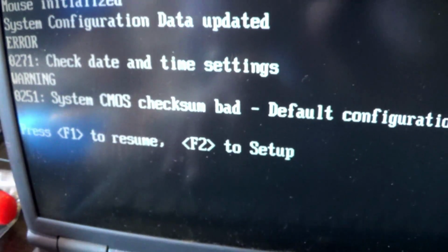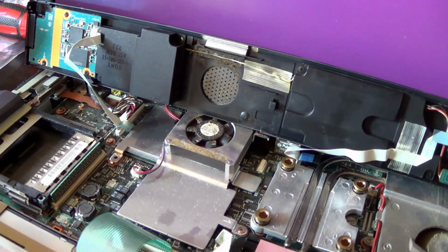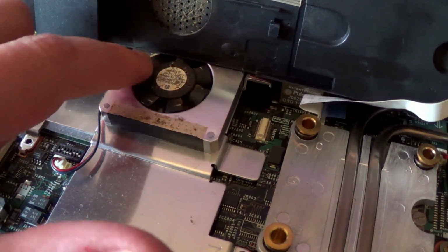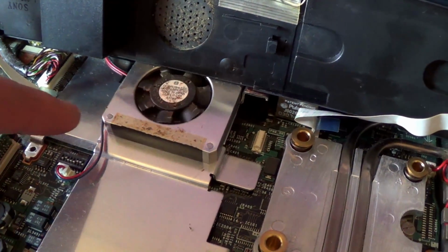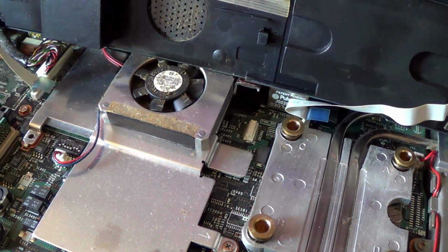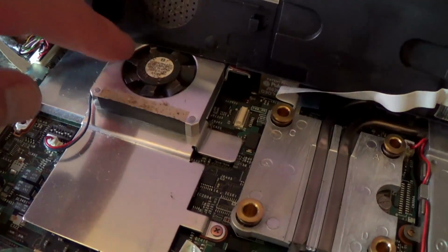Okay, so it is beeping at me. Now, the graphics card in this thing has always acted funny. It's booting up right now, but as you can see, the CPU fan is spinning. The GPU fan, not even moving. Unless it's one of those ones when it gets hot it turns on, I'm not sure. But at the moment, it's not spinning.